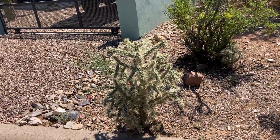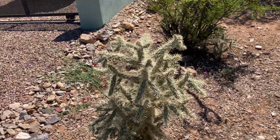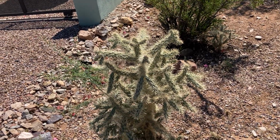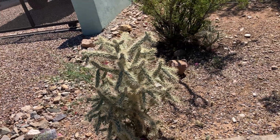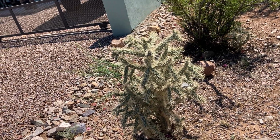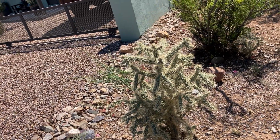Reminds me of Joshua Tree, the park in California. They have a beautiful area in the park where there's these chollas. I don't know if it's the same exact variety, just growing wild, and it actually looks really pretty out in the wild. And it looks pretty in landscapes, but it's not something I recommend to anybody ever.